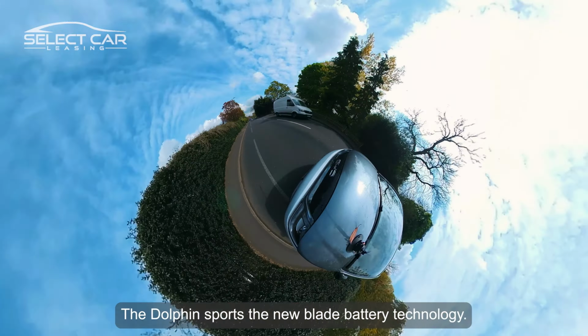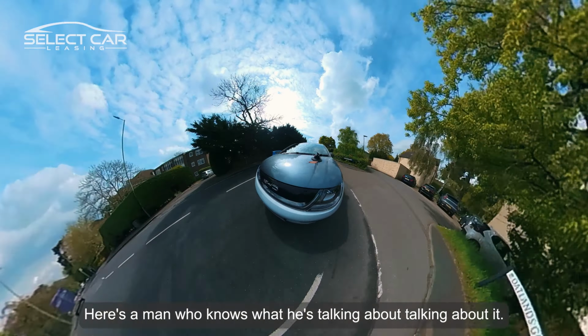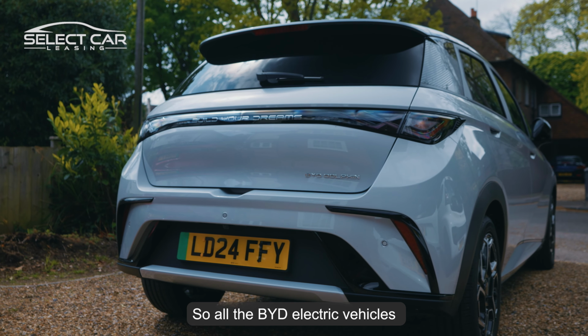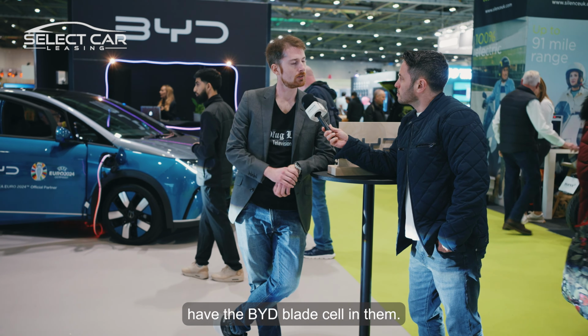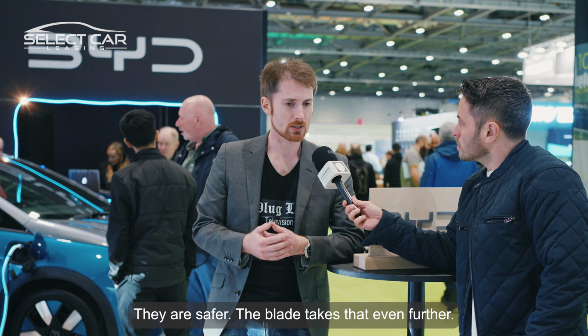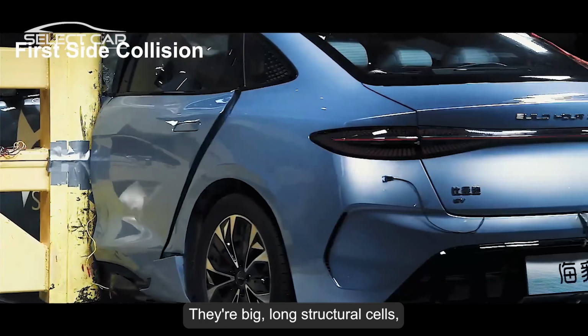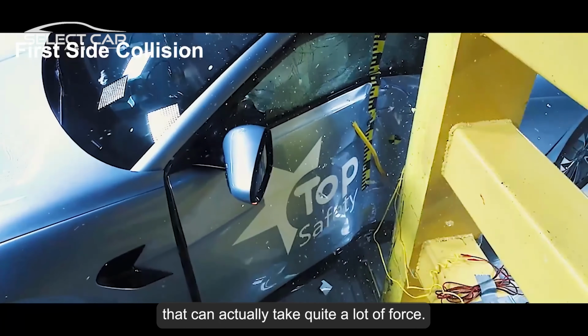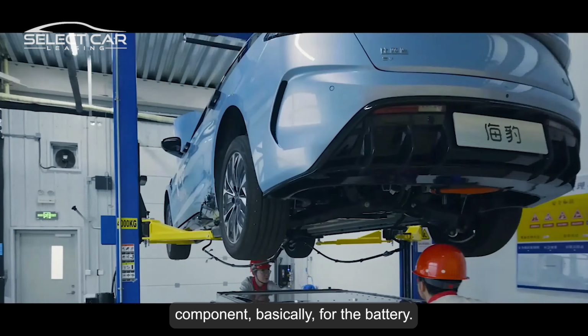The Dolphin sports the new Blade battery technology. Here's a man who knows what he's talking about it. So all the BYD electric vehicles that are available for sale today have the BYD Blade cell in them. They are longer lasting, they are safer. The Blade takes that even further. They're big, long structural cells that can actually take quite a lot of force, and they can help to make the whole car kind of stiffer. They're almost like a structural component basically for the battery.